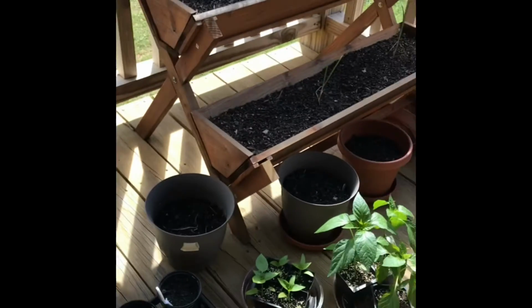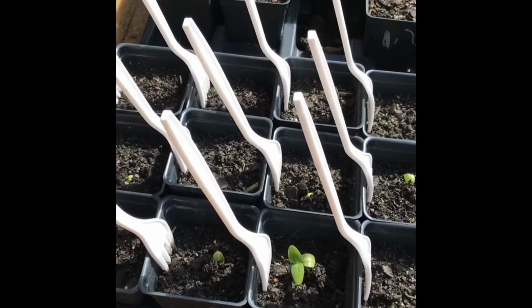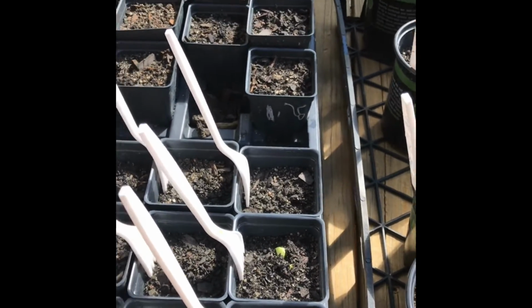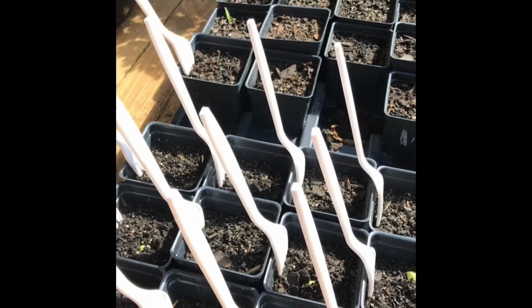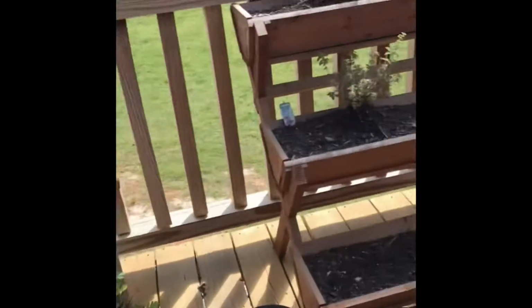Tuck her back. And we also have some white cucumbers coming up and zucchini. So it's getting definitely springtime, starting everything coming up. Oh, but I did want to show you guys something exciting.